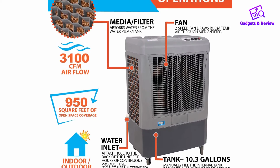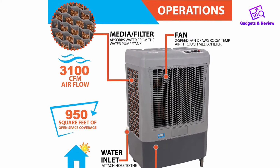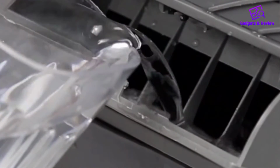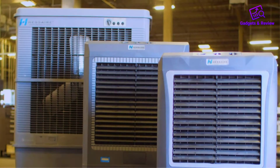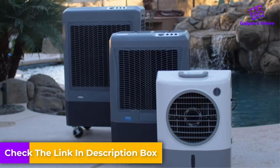This evaporative cooler is not designed for indoor use in enclosed areas and wouldn't necessarily blend in with your decor if you do take it inside. It's built for outdoor use with a sturdy polypropylene housing that's UV resistant. The Hessair MC37M also has a direct connect hose feature complete with a float valve, so you won't need to fill the tank. We also like the sturdy caster wheels and powder coating on the hardware.